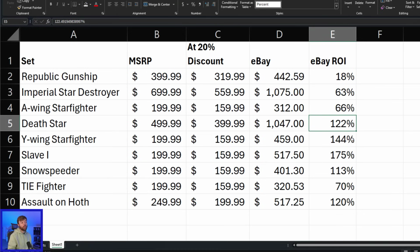but most of the others will still be profitable, of course, if you paid full MSRP. What we are seeing is that Amazon prices are higher. We do typically note that, but we do still see a lot of cases where you can get more than 100% return on eBay for these UCS sets. Many of them have been very, very strong investments, as we've seen.